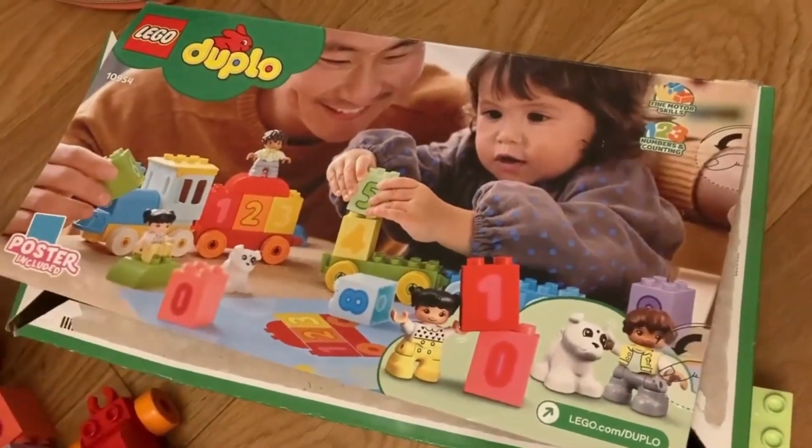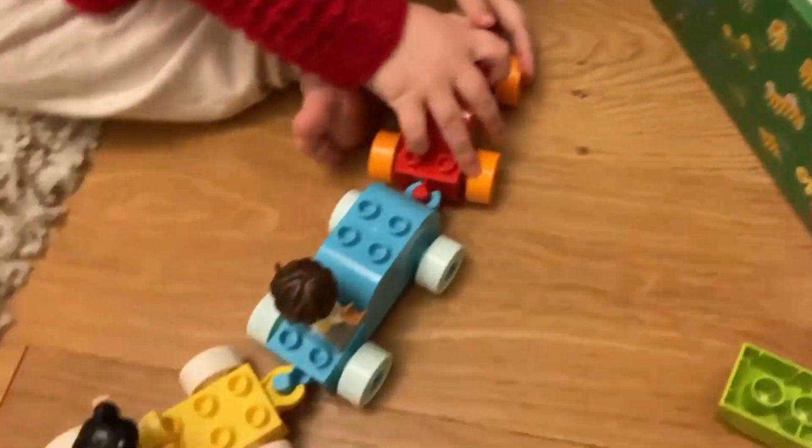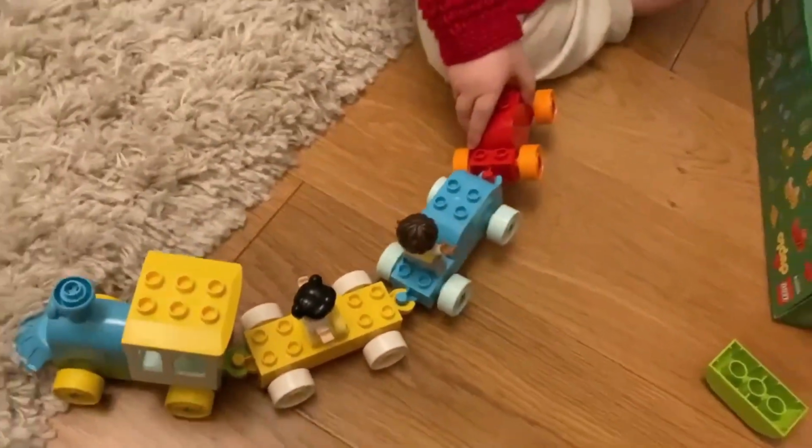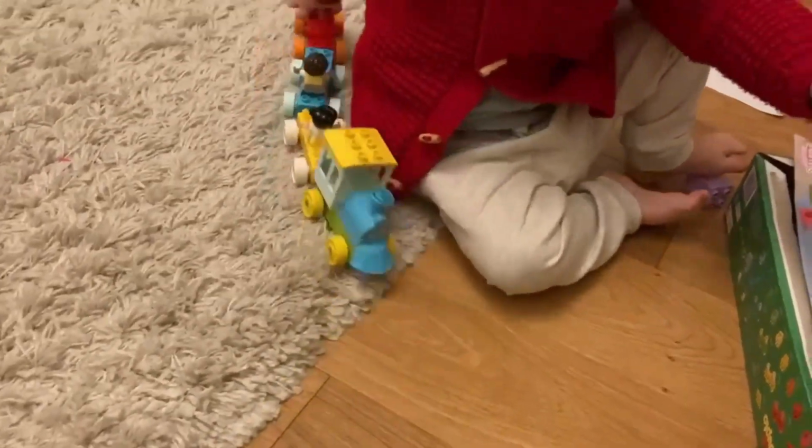Arthur was also bought some Lego for his birthday. As I said, he likes Stickle bricks. He still plays with his building blocks, which he's had since he was 1, but this Lego set is a train. I think it says from 18 months plus, and there are some for 3-year-olds. You just have to be aware of the size of the pieces, but this one has quite large pieces.